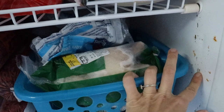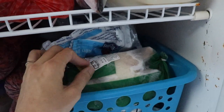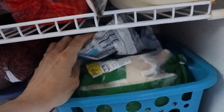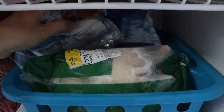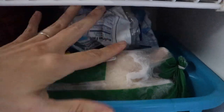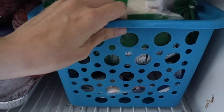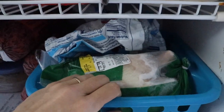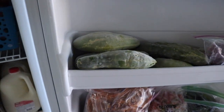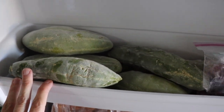Those are rust spots on the side of the freezer, by the way. That's not like lack of cleaning. That's there to stay, unfortunately, but hey, who cares if the freezer is pretty or not? It's a functional appliance. So anyway, chicken in here. This is a fryer here, and then I have frozen chicken back here in this basket. So I can pull out this basket easily and know what I have, what I need to get, and nothing gets lost. Over here in the door, I have frozen cucumbers.